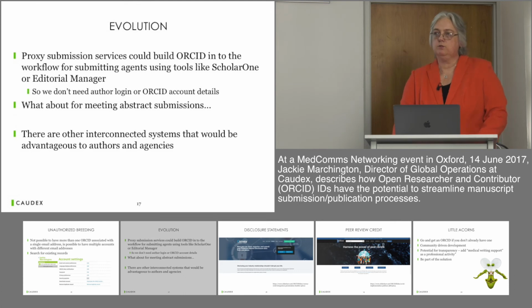So how might ORCIDs evolve? The proxy submission services I've mentioned already could build ORCID into the workflow. But at the moment, if you're asked for an ORCID, it stops the process. We have to wait, get the account authenticated, and then move on. If the build is for the proxy submission services to just have the ID in, and at the end of the process, the whole thing goes to the author saying, please validate your account and agree that this is a kosher submission, then that would be great.